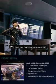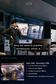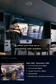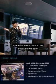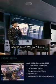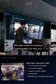Alright, let's move on to Gemini. We can get someone into orbit, we can get them back from orbit. Now we need to practice rendezvous, which is when you line up a spaceship with another spaceship. We need to practice docking. We need to make sure people can even survive in space for more than a day, because we don't know for sure. What if you go crazy after 2 days? We don't know. And we also need to practice spacewalks.